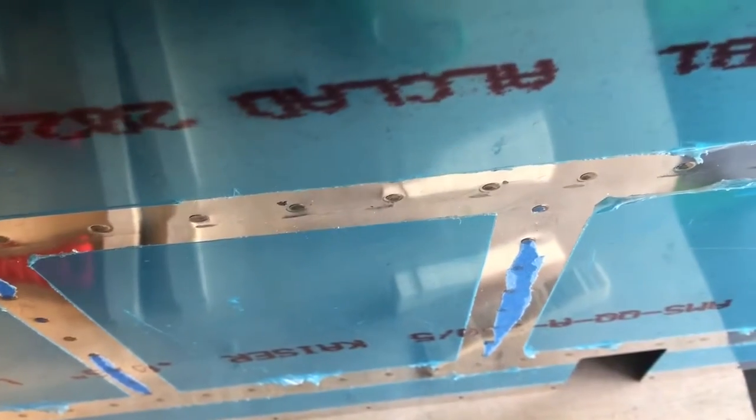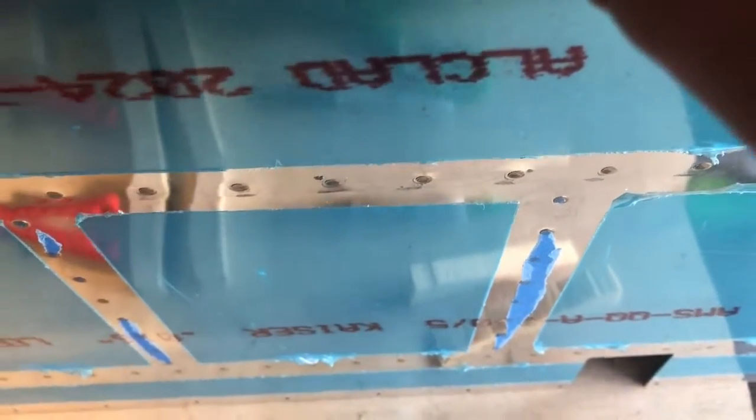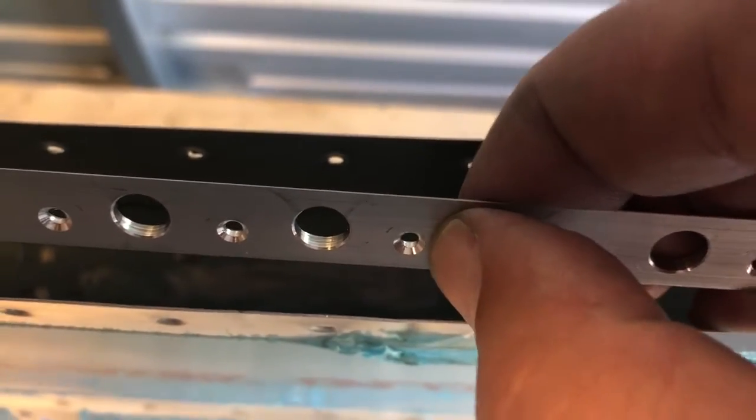And I'll kind of show you here. They will lay flat. Because if you didn't countersink or dimple the material underneath it, this protrudes just a little bit and it will cause it not to lay flat. You see that? So that's just the rule of thumb.